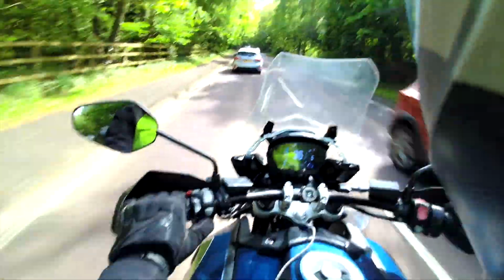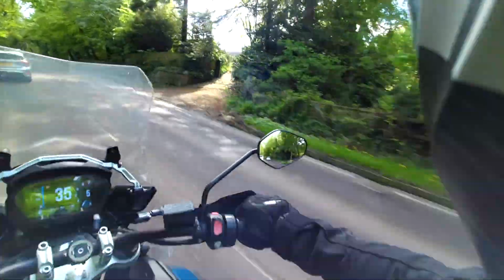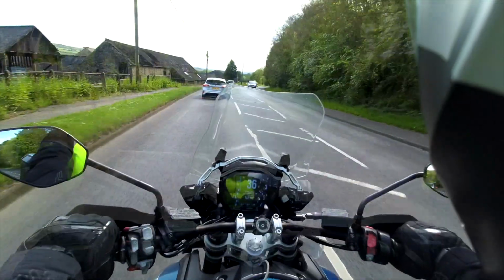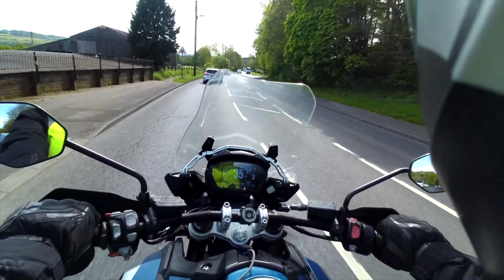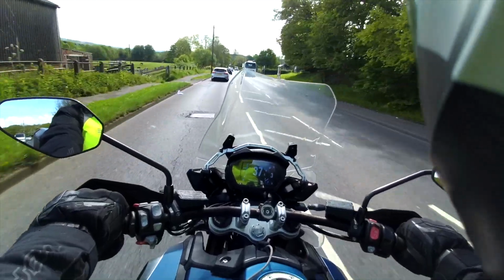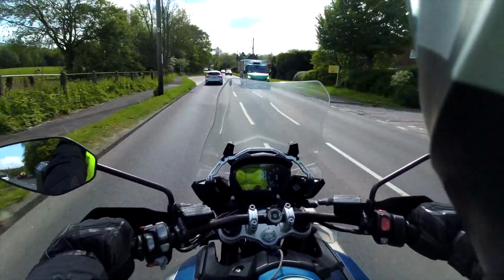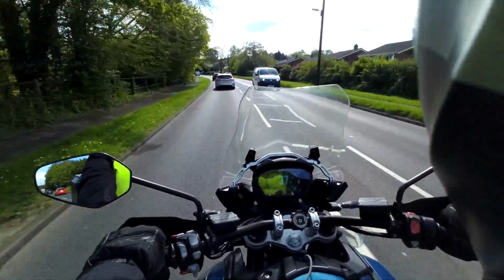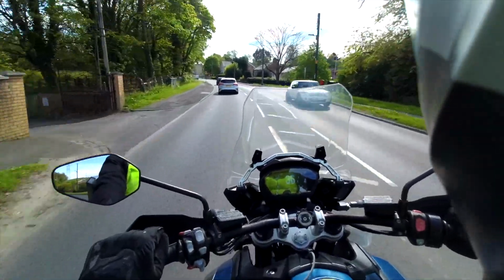Yeah, but I've got a bike back now, not a tractor. Oh no. Got the dreaded Linsford corners, the Linsford bends. Horrible, horrible stretch of road.